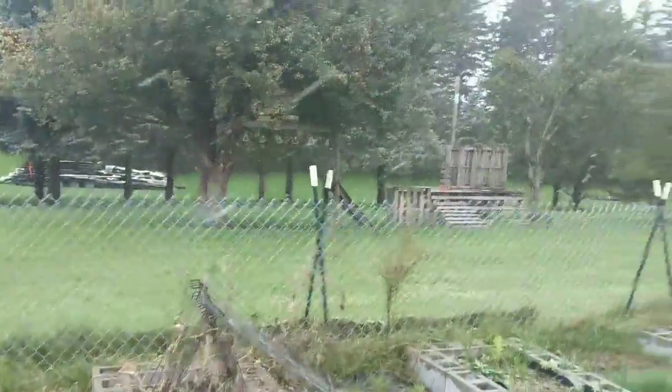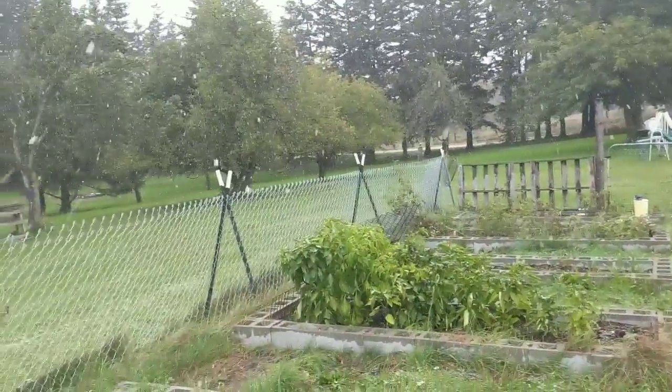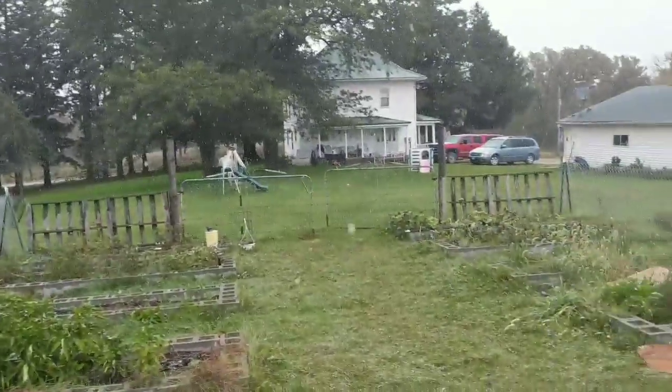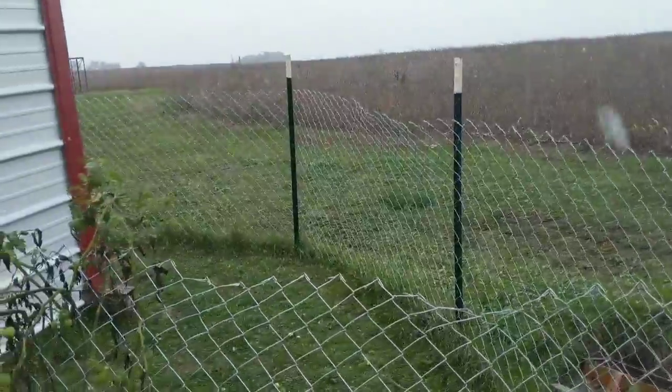And you can kind of see it goes, like it's supposed to meet at that gate, but we haven't really made it there yet. Really, we put up those pallets to keep deer from just walking into the garden. But you can kind of see behind us, behind the coop, they have this run.